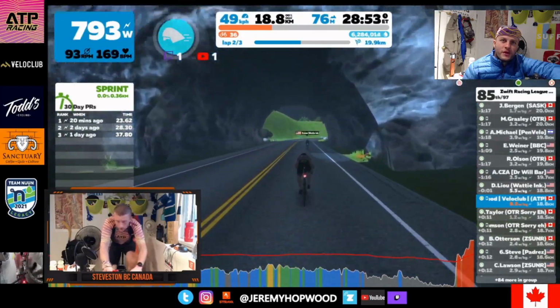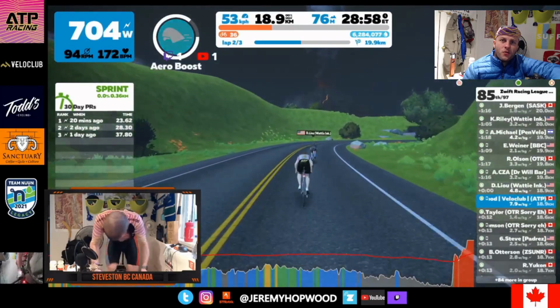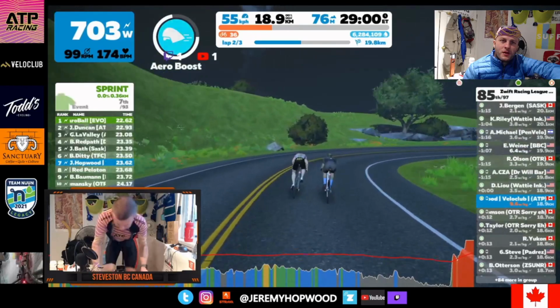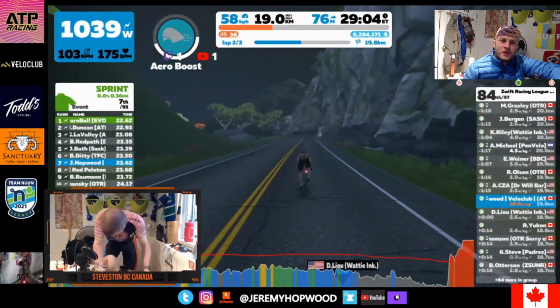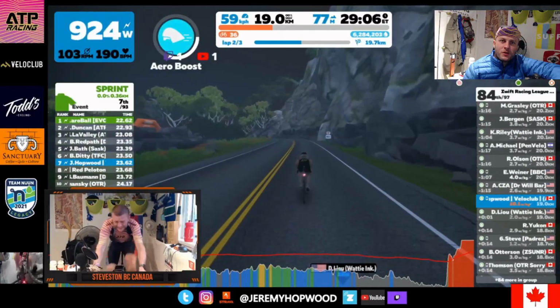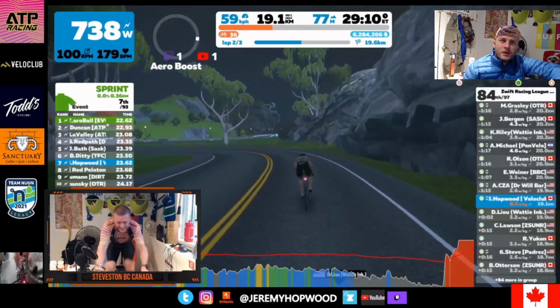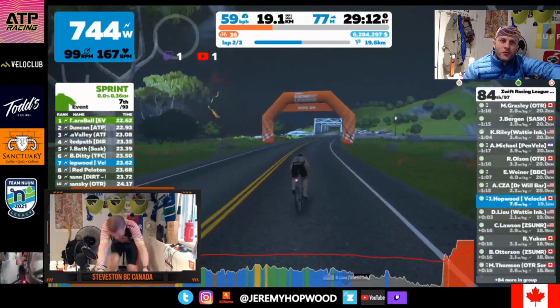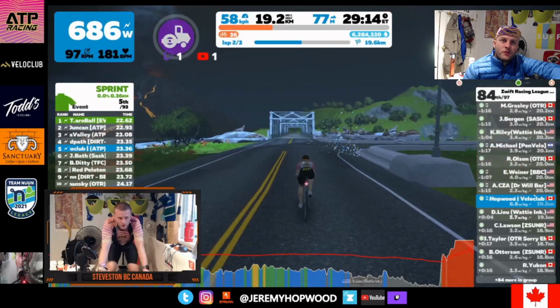Only problem here is that you're definitely not working with a draft from that front. One thing I did notice is that I was sitting down after a certain amount of time, so I've got to get out of that habit. When the legs are hurting, you just got to work out a way to keep on pushing the pedals. But then you can see here, had the aero boost, went through, and we'll pause straight away, and then 23:36.